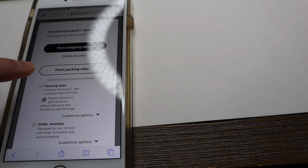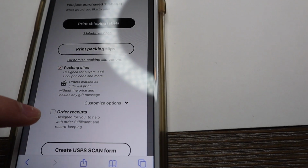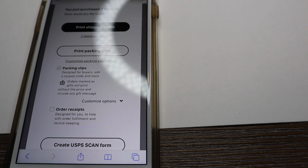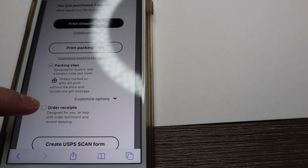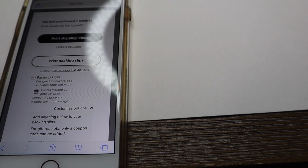So, customized packing slips. I do not print the order receipts because if I need to track one of them, I can always just come back and look at the order. So I don't find it necessary to waste paper on that. Now I am going to print the packing slips.